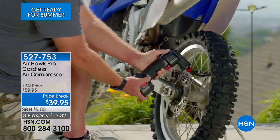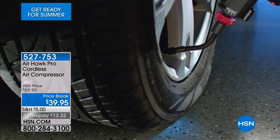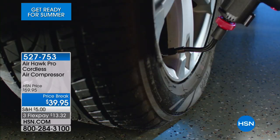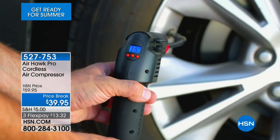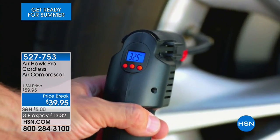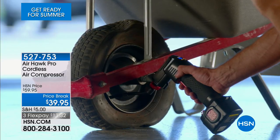Honestly, if you got it just to keep in your car, it would be worth its weight in gold, because there's nothing worse than when you're out driving and you see that light, the tire's low. You're like, great, I've got to pull over, find somewhere, see if the little tire gauge thingy works, and then babysit it constantly the whole time. With this, you don't have to do that. Walk away, press the button, walk away.